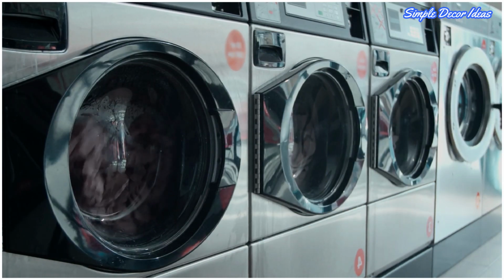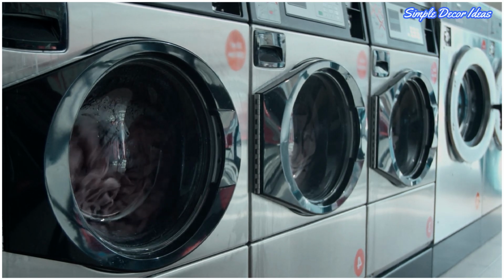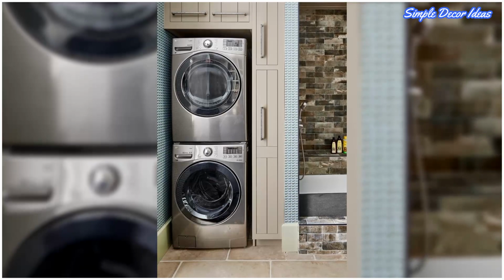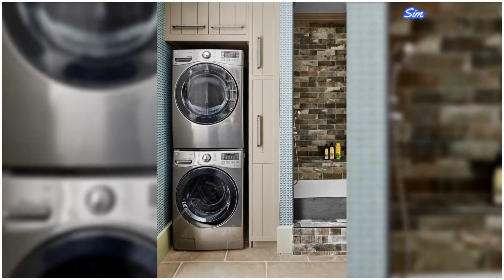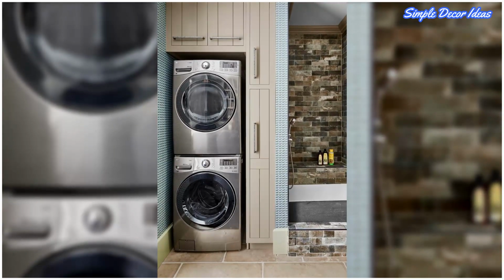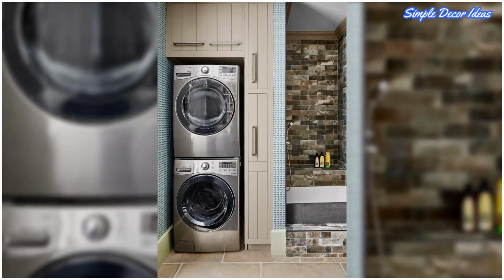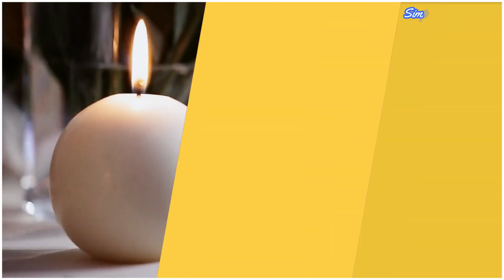9. Stack machines. Before falling in love with a specific layout, think about how you'll use the space. For example, this laundry room, designed by Sherry Hart and Jennifer Jones Condon, also functions as a mudroom. To clear up some space for a doggy shower, the designer stacked the washer and dryer vertically.